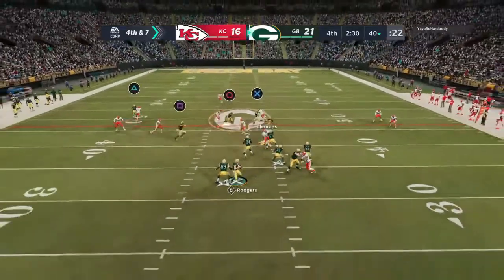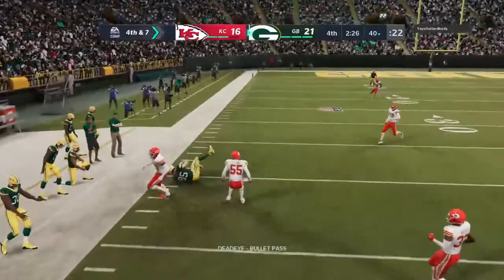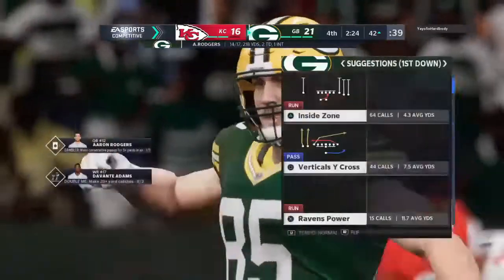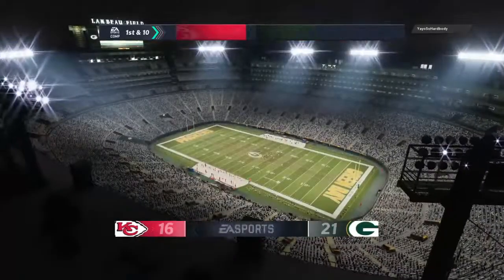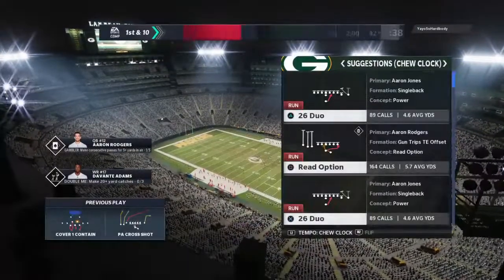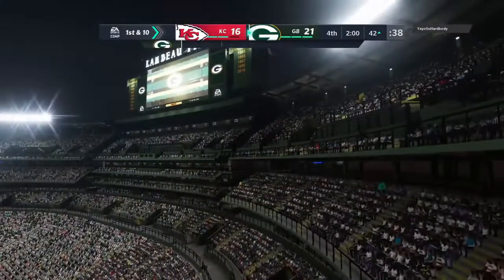The Packers go for it. Rodgers. He's got a man. That's caught. Left sideline. 4th down, no problem. 19 yards that time, and now it's 1st and 10. 4th quarter, down to the final 2 minutes, and we've got a 1-score game.